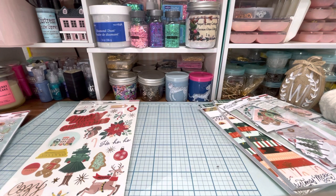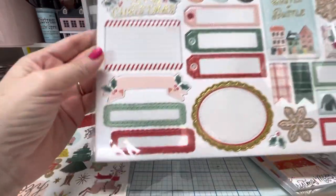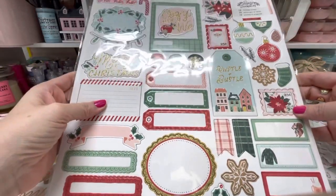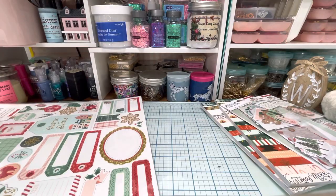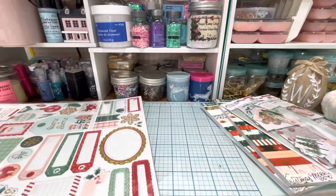And then I got two of the chipboard stickers. So these are single-sided, and here's what they look like. And there's the second one. And then I got some single papers. So now I'll go through and show you the papers, and I'll show you the ephemeras.